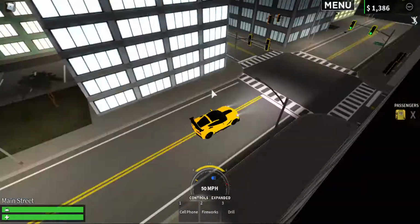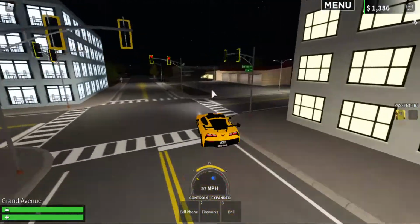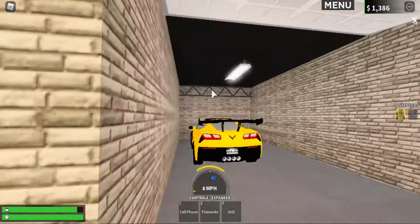We're probably gonna do a speed test, but after I make it banana and put on my Halloween license plate. Yeah, gas mileage is actually pretty good.